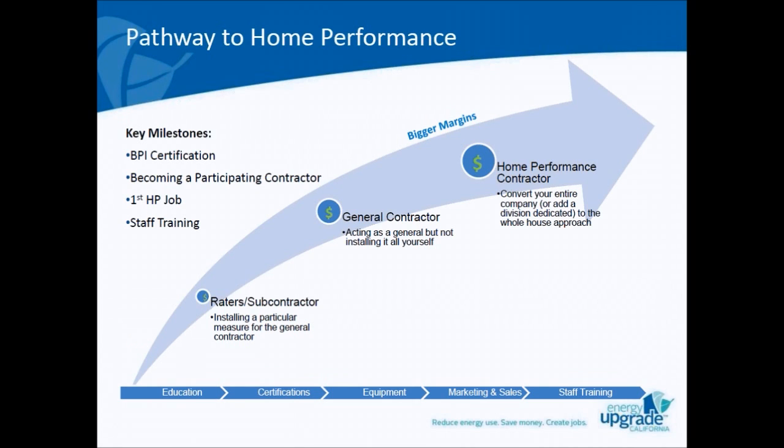We are working on identifying and offering networking opportunities for raters and contractors, so that stuff is forthcoming. And we are currently developing a rater participation pathway to engage HERS whole house raters that are BPI certified into this program. So just know that that stuff is forthcoming, and you can access that information once it's available on our website. Our website, this is what we call the contractor portal, is buildagreenutility.org. We'll show a link to it later in the presentation, but once again, it's buildagreenutility.org.